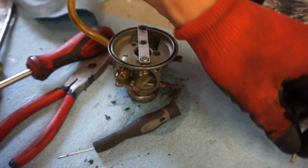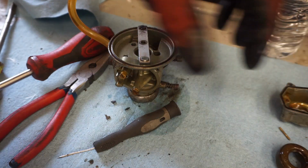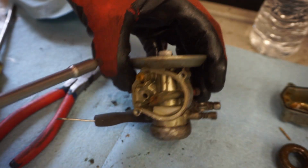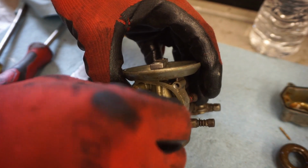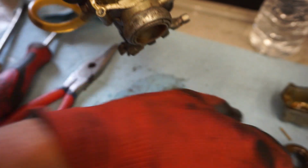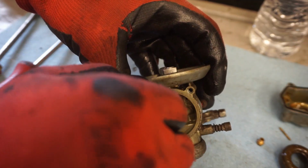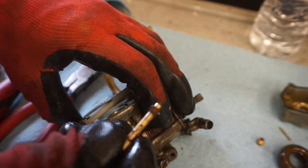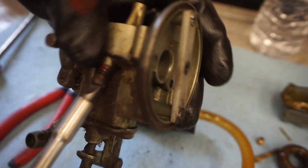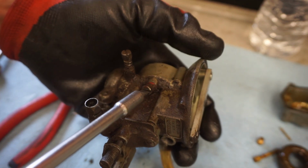There's the needle. There's the float. Still looks pretty decent. It's probably clogged. Let's see. Yup, that's clogged. Or the other way around. Ooh, put a bunch of gunk on there. Technically the air screw. So let's see how many turns out we are.